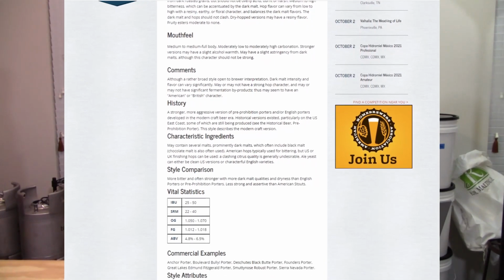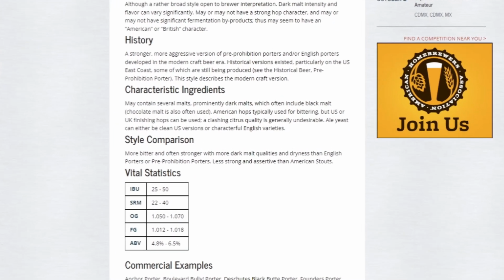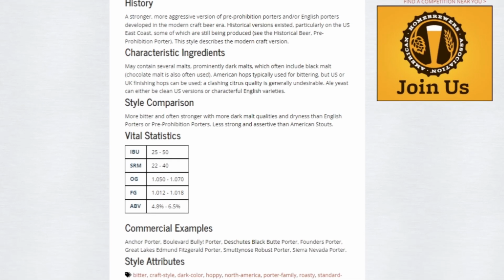The style comparison section is often very useful because there's overlap between some styles, or you may be familiar with one of the related styles, and this tells you what may be similar and what may be different. The vital statistics will give you the general targets for stats like IBUs, gravities, and ABVs. So a good example should be somewhere in those guidelines, but they're not hard and fast, but you should keep them in mind, especially for competition entries.